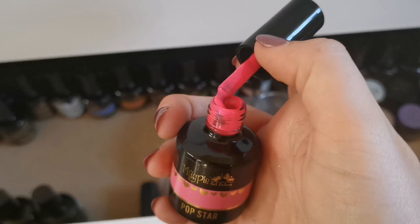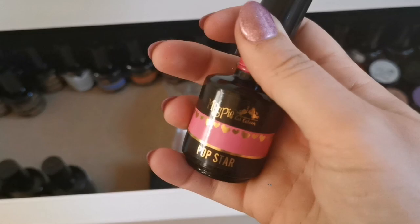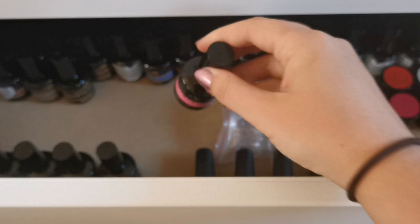I'm doing a really bad job. But anyway, so that was on back order as well because it wasn't in stock when I ordered the full gel colour collection, but they sent me that, so amazing. Thank you to them. So yeah, that's what I've got up to so far.